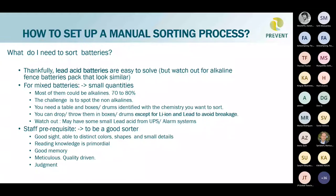So to be a good sorter, the people you will employ need to have first good sight. They will be able to distinguish color, shape, and small details. They have to be quick-minded, you know. I can tell you, I've seen people working, it's amazing. At the moment when you get a training, people working on the conveyor, everything is passing so fast, but they can do it. They are so used to the type, the brand of batteries.